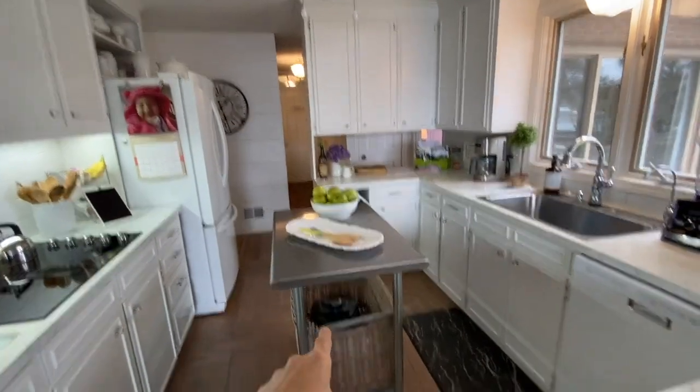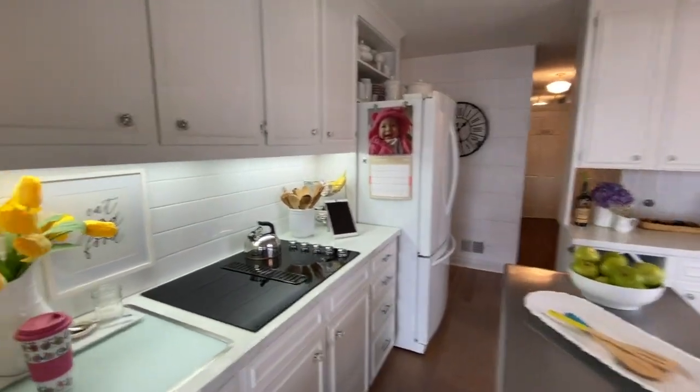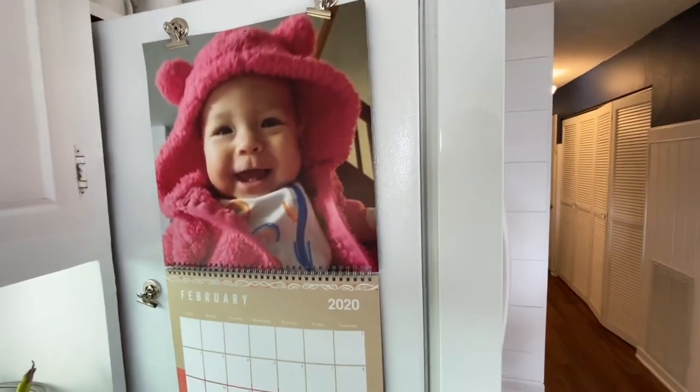We added this island. It's just a little rolling island, but what a difference that has made. Makes cooking much easier. And my favorite calendar with my little granddaughter, Zoe. Love you.